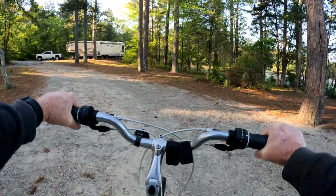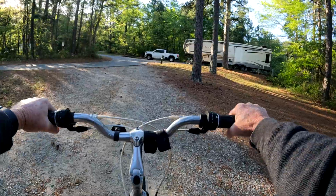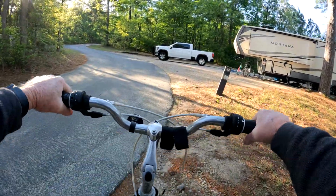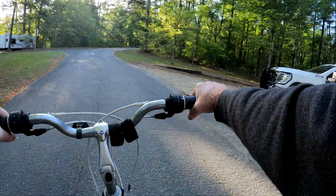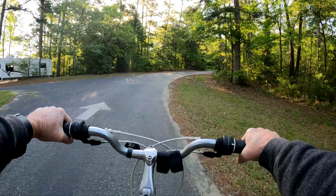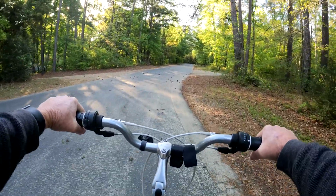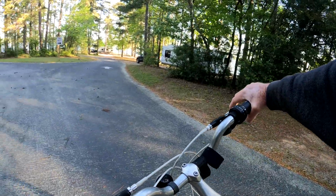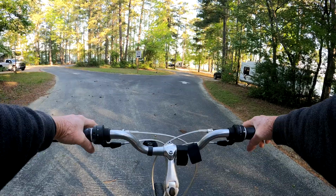So he's back from Cochran. I had to run home for some grandkids functions. And then Roger's up here. This site's good and level. He's in site 52. So one last look at that loop. If I were coming back with a group, I would try to get this loop.